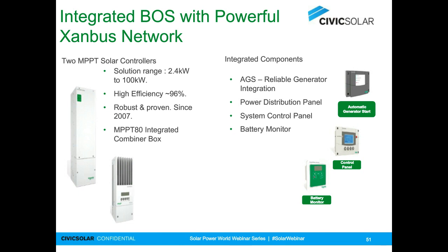These systems together operate and communicate through the XW, which then now translates into our communications piece, which is actually the real heart of the system, called the Conext ComBox, and I'll talk about that now.